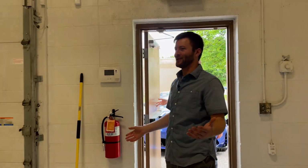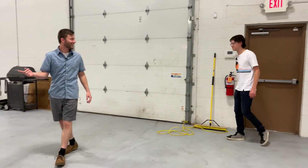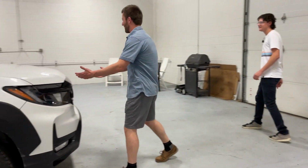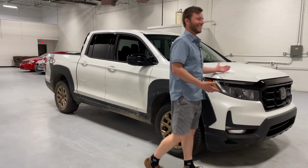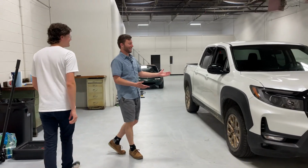So, what do you think? Where is it? It's right here. It's my new truck. Is it behind the bathroom? No, it's the Ridgeline. The Ridgeline? Yeah. That's not a truck. It is a truck. What are you talking about? In what way is this a truck? It's totally a truck.